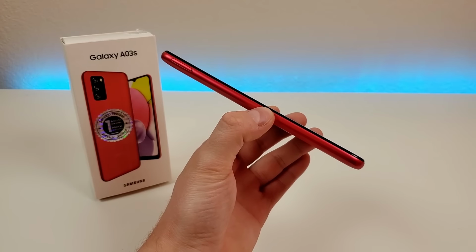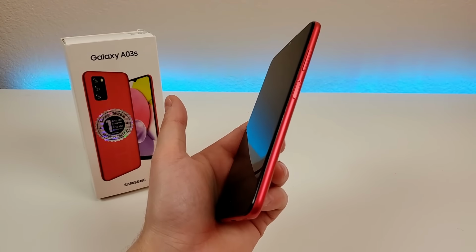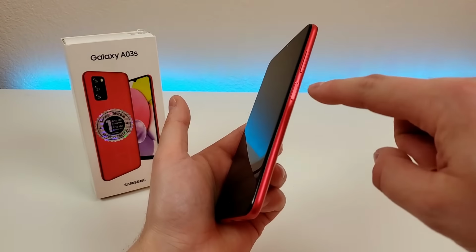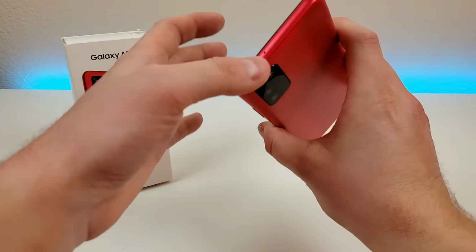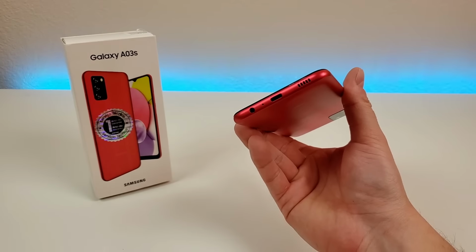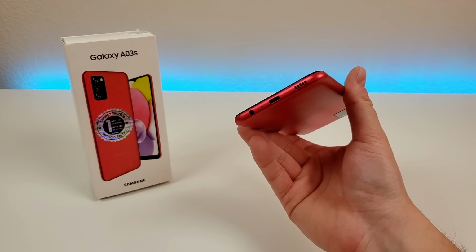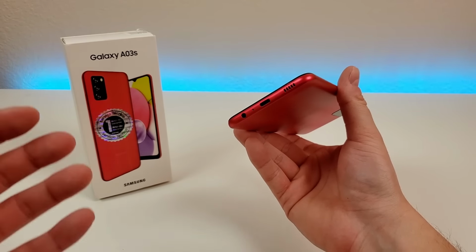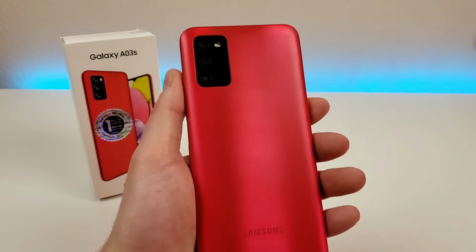On the left side of the phone, we just have the slot for the microSD card and SIM card. On the right side of the phone, we have the power button, that's also the fingerprint sensor, volume down and volume up. Then up top here, we have the noise canceling microphone, and on the bottom of the device, we have the 3.5mm headphone jack, microphone, USB-C port for charging and data transfer, and the speaker. And then, on the back of the phone, we have the Samsung logo and the camera module.